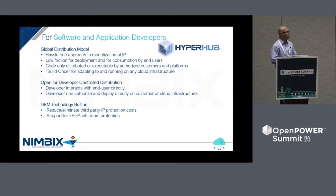And then for an actual software application developer, it provides a pathway to distributing their applications and software globally, and also monetizing that IP. So if you are developing a new acceleration OpenCAPI or CAPI Snap enabled application, you can propagate this throughout multiple infrastructures in a very easy way. You can build once and adapt it to run on any cloud infrastructure that supports the actual hardware that your application targets.